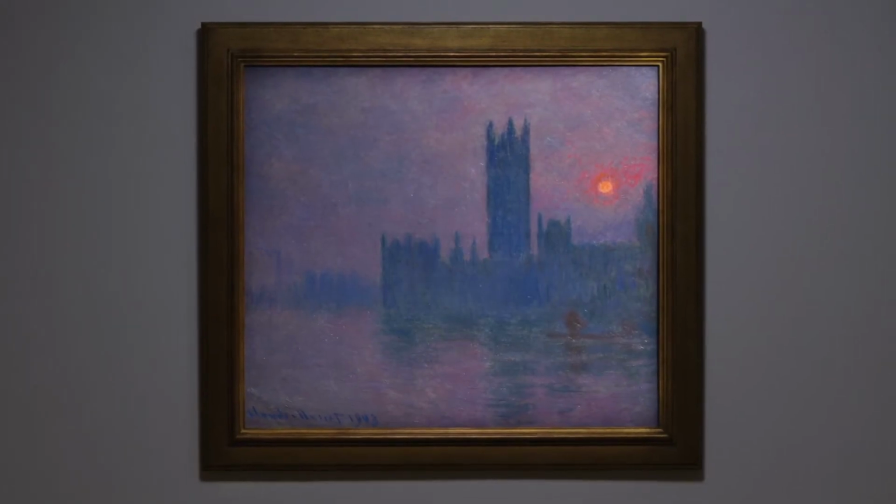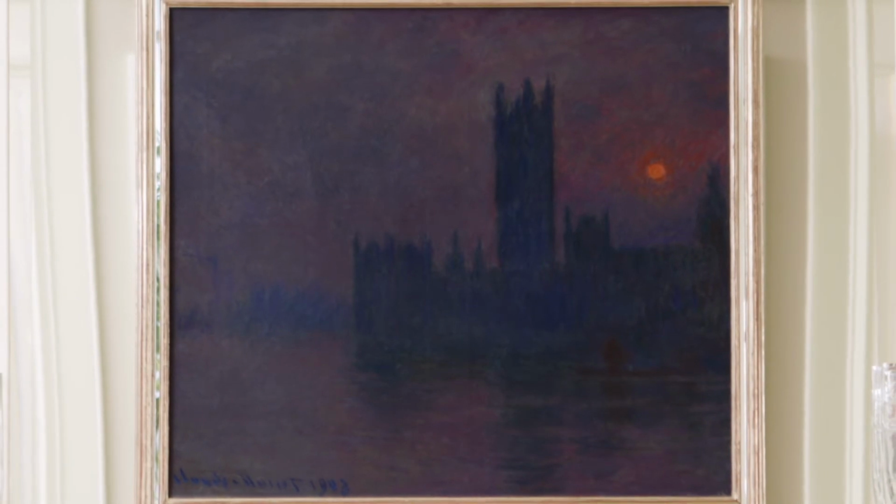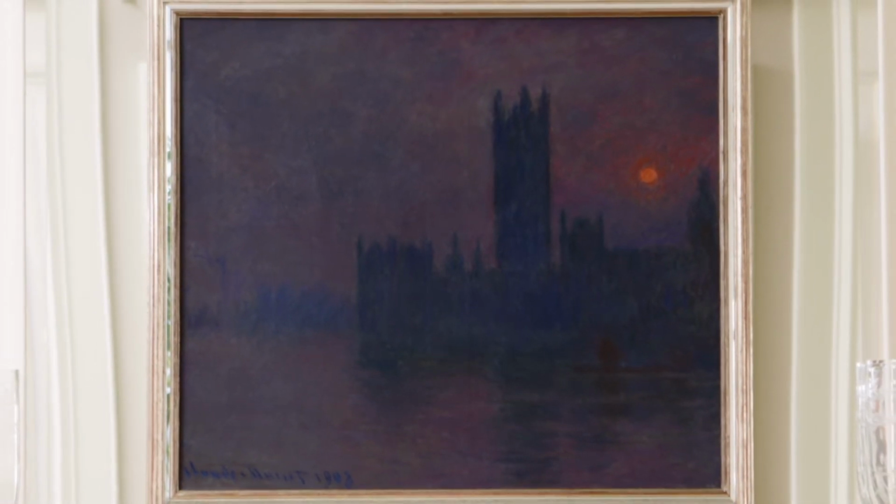Of these works, just under 10 are in museum collections, and it's very rare that we get to see them at auction. It's sold alongside an amazing Monet Parliament, which is similarly rare. We've had only 2 or 3 works of this series in the last 20 years at auction. There are 19 of them total that Monet painted, and there are only 4 in private hands.